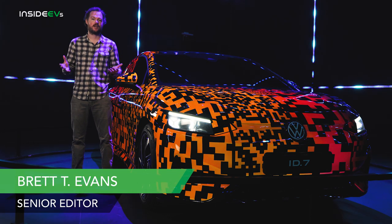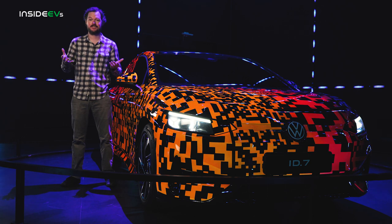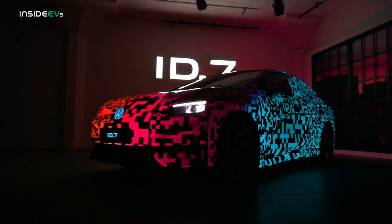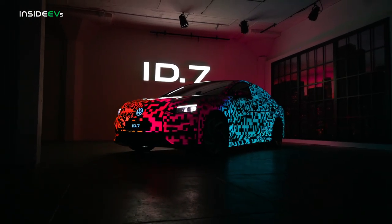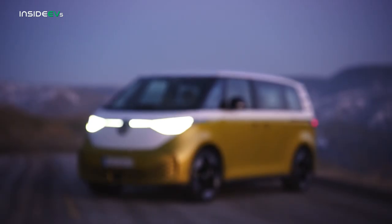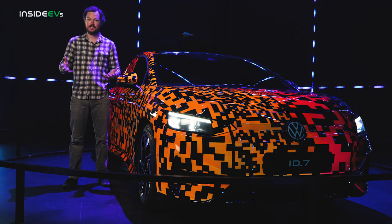The mainstream EV market is expanding all the time, but so far, most of the new entrants on the field take the same form, crossovers. Volkswagen intends to change that with the ID.7, a midsize sedan that arrives just in time to do battle with the Hyundai Ioniq 6. Based on the same MEB platform as the popular ID.4 crossover and the retro-tinged ID.Buzz van, will the ID.7 carry the same anticipation?